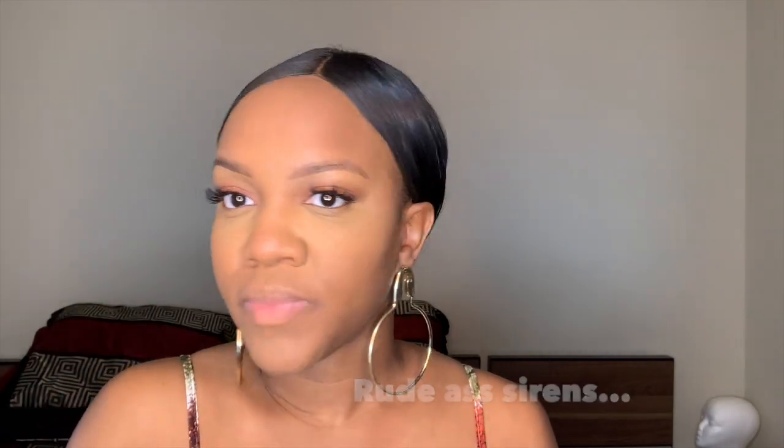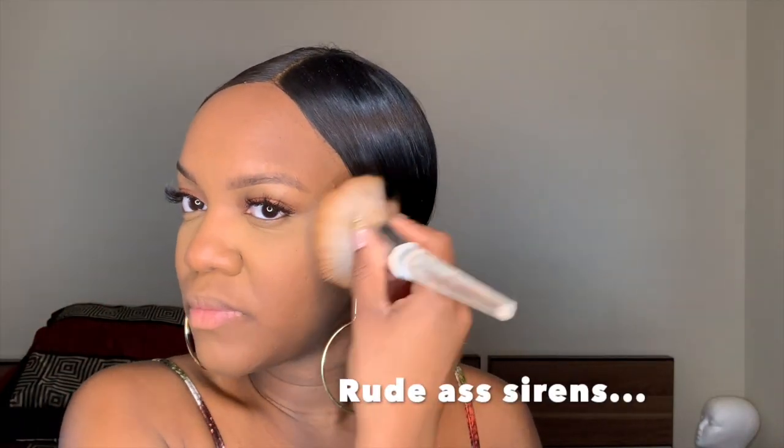And then after that, I go in with, this is of course not new, but definitely something I reached for a lot this year, my Sun Power Mineralized Skin Finish from MAC. And I focus right on the top parts of my cheeks, kind of where I would put my blush. Over my forehead, and my chin area.